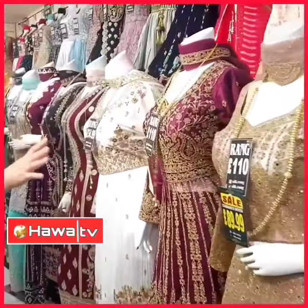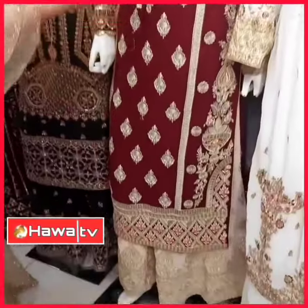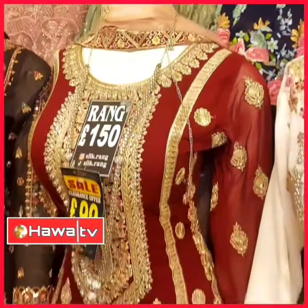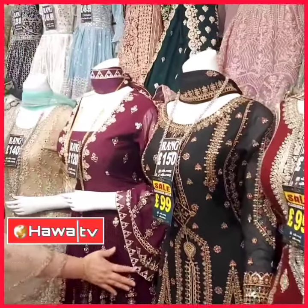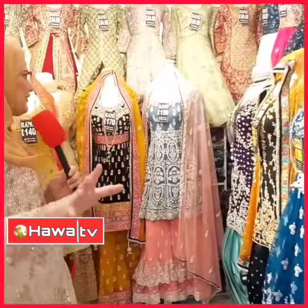And then we've got some more casual kameez wear. This is £99. It's not casual, still very, very heavily worked with thread work and stonework. Gorgeous, gorgeous, gorgeous. There are so many designs. Each design comes in a variety of colors, a variety of sizes. All your colors, all your sizes, you will find here. So don't worry, you'll find everything that you like.